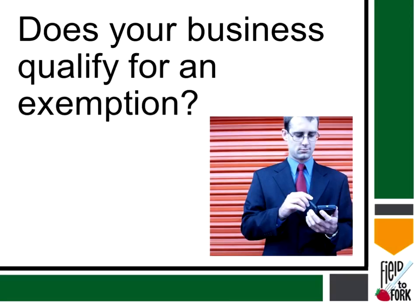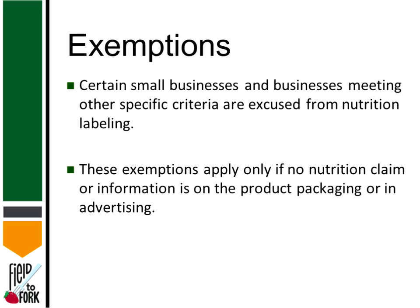So always remember that with a lot of these regulations, there's kind of always these exemptions to some of the rules. And if we look at nutrition labeling, some of these exemptions include, again, certain small businesses and businesses that meet specific criteria. And we'll cover these just in a few slides. They're basically exempt from having a nutrition label. Keep in mind that a lot of small businesses do include a nutrition label, so there's nothing wrong with that, provided they're following the appropriate guidelines. But you don't necessarily have to have a nutrition label if you meet the exemption criteria.